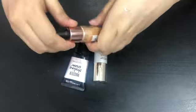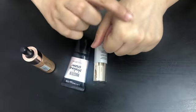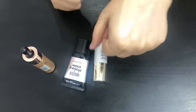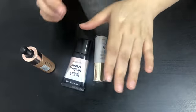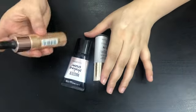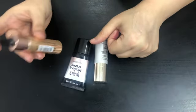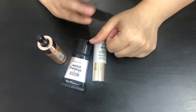When I use it as a highlighter, I use it with a damp sponge. I feel like a brush can make it look a little streaky and with fingers it feels messy. So for these liquid highlighters, Beauty Blender is the best option. And with this highlighter, I feel it dries down a little quickly. So you need to work it fast because once it sets down, it is then really difficult to blend.